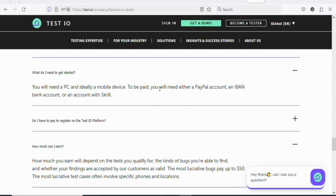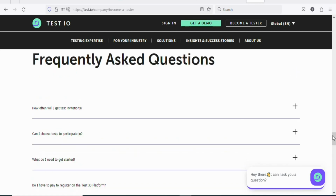To be paid, you will need either a PayPal account or an IBAN, so a bank account. So you can be paid through your bank account or Skrill. So you can see it right here. They have three methods of payment that you can use to receive your money. One is PayPal, the second is bank, the third is Skrill. So any of them that you have, you can use it to receive your money on this website. Let me show you another thing.